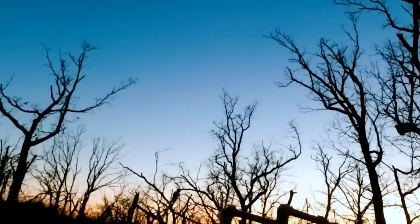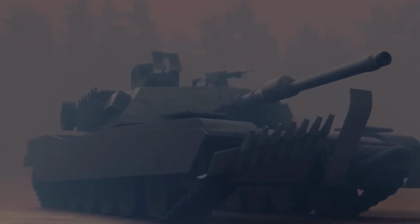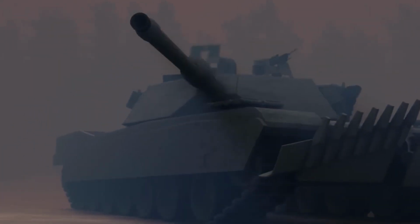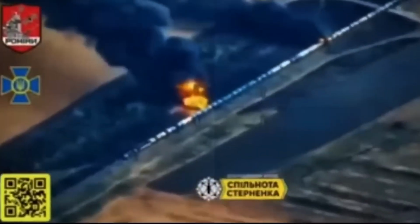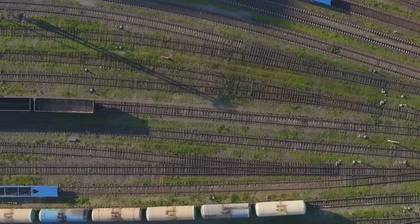These spotters used encrypted apps to pass real-time updates to Ukrainian forces without getting caught, even as Russian patrols swept the area with thermal cameras and signal detectors. The information helped identify exactly where the train would be most exposed, just long enough to plan a hit that could cause maximum damage. The train itself was no ordinary target.